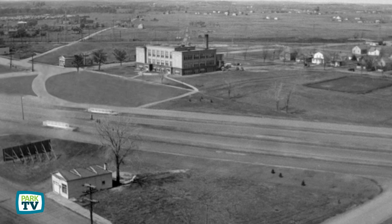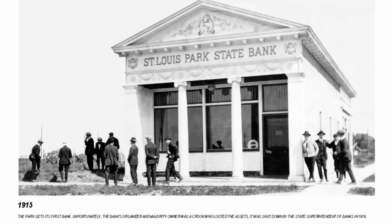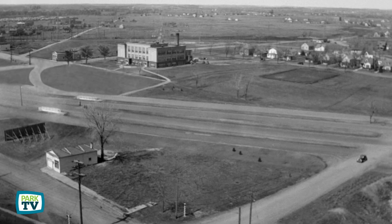Just to the left of the high school is the St. Louis Park State Bank, which opened in 1915. So Margaret was a little-known daredevil from the class of 1937 in St. Louis Park High, and she left this photo to the society of the high school that is no longer there. She took the picture in 1937, but you can imagine how empty the land was in 1914 when it was built.